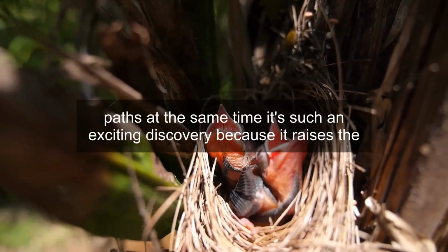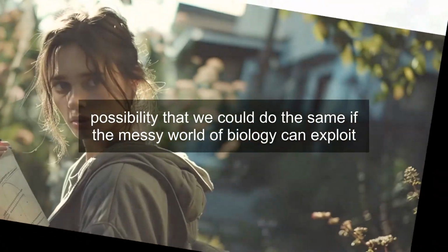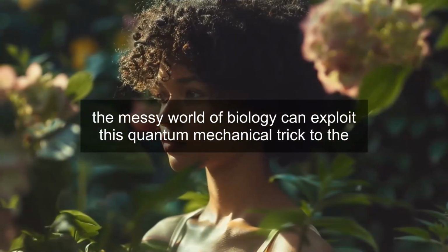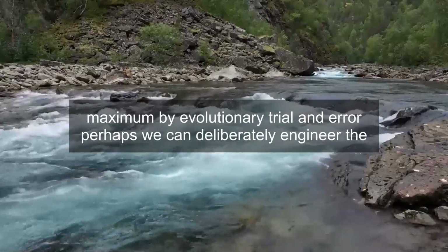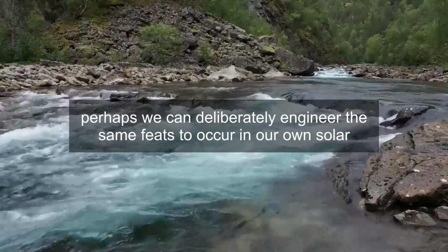It's such an exciting discovery because it raises the possibility that we could do the same. If the messy world of biology can exploit this quantum mechanical trick to the maximum by evolutionary trial and error, perhaps we can deliberately engineer the same feats to occur in our own solar panels.